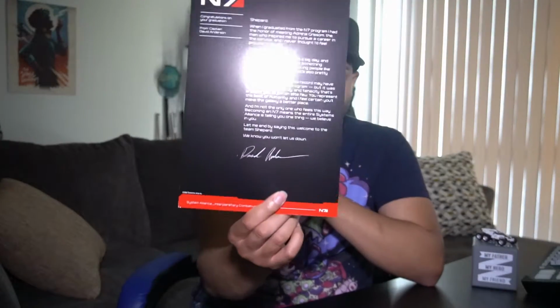Very cool. So there's that. Normally I read way better than that, but it is what it is. So I also pre-ordered this early enough to actually get the special second canvas print that they had, which is FemShep on it. So I'm very excited to pop this bad boy open.